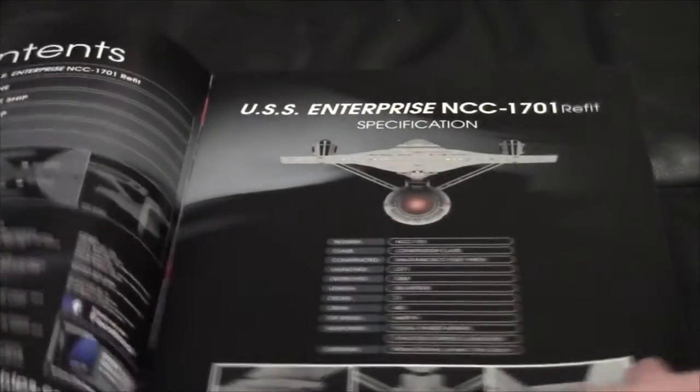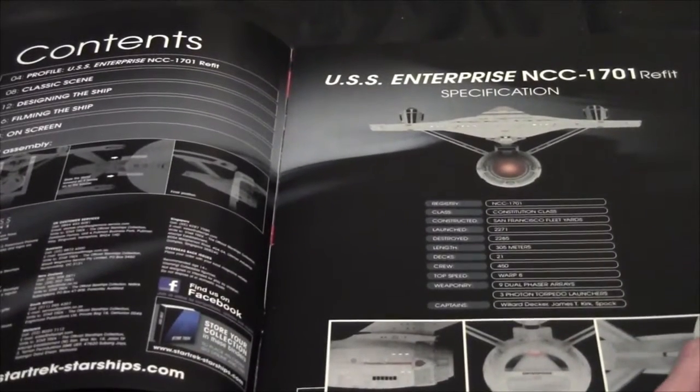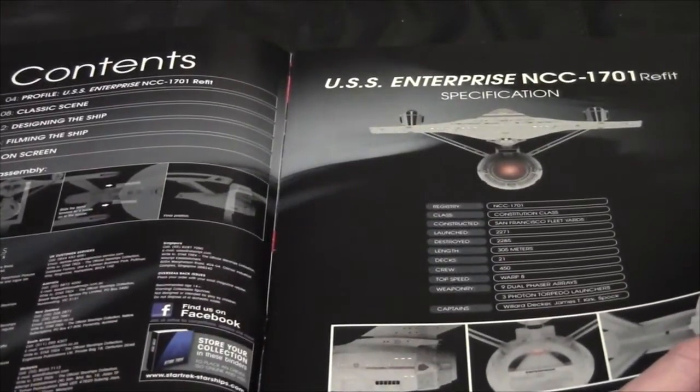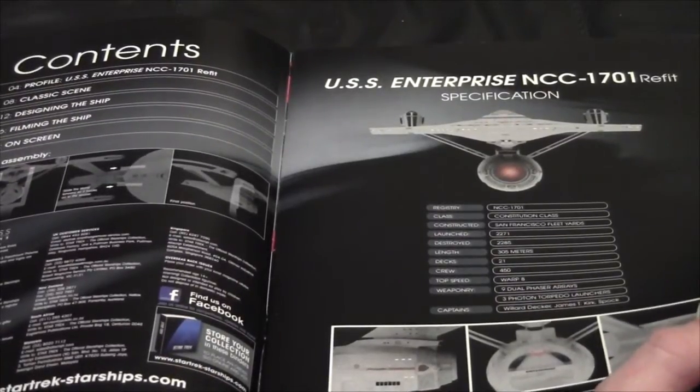And let's have a look inside. What can we see there? We can't see enough. Warp 9. Was it warp 9 I just saw? Warp 8. Warp top speed, eight. Warp 8. It's only a slow little thing. It's a baby. And as usual, we get the profile, classic scene, design the ship, filming the ship, and on screen.